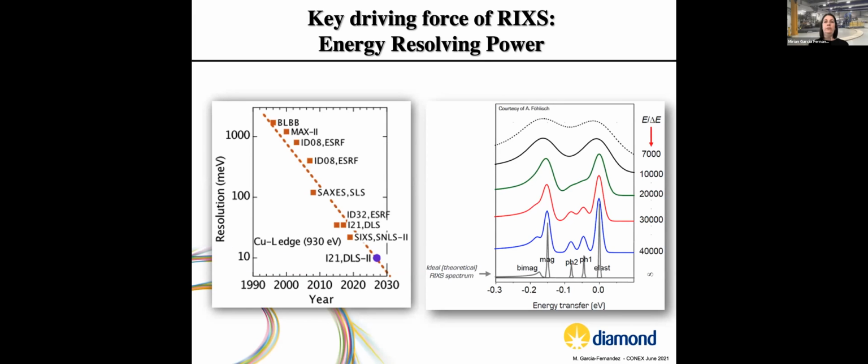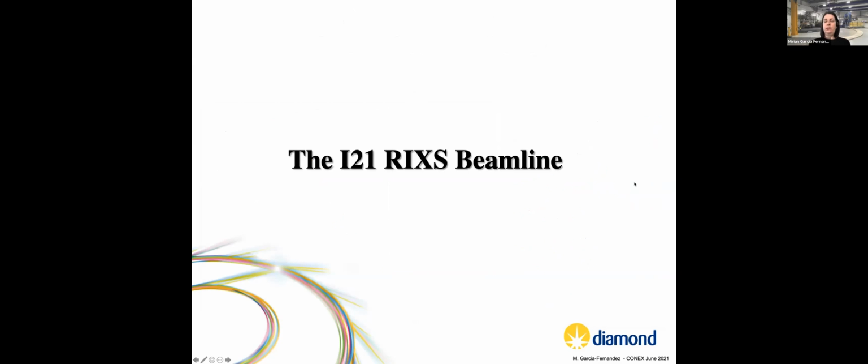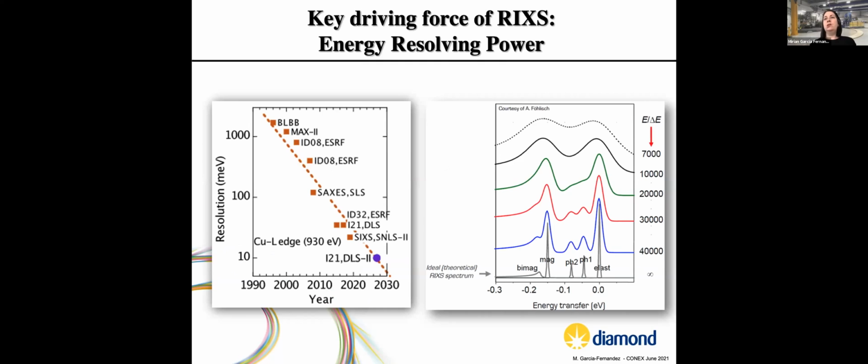Historically, and for a number of years, for the soft X-ray regime, the driving force for RIXS has been the resolving power. Here you see an ideal theoretical RIXS spectrum, similar to the one I have shown you before. Here you have the elastic transition, the one that we call the zero, and then the different energy transfers that you can have, like phonons, magnons, bimagnons. You can see, as a function of the energy resolution, how these features can start being distinguished. Initially, with a resolving power of only 7,000, you get a very coarse spectrum in which you don't manage to see all the texture that is behind.